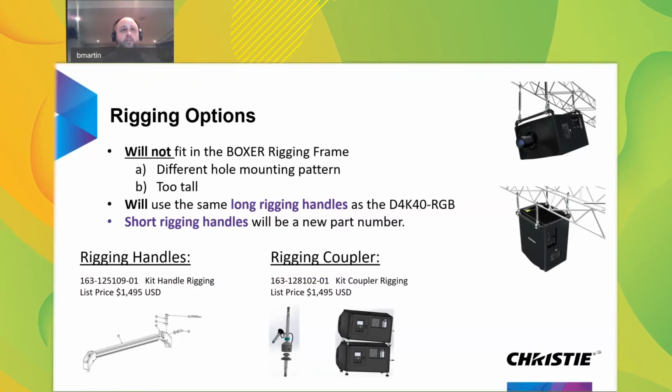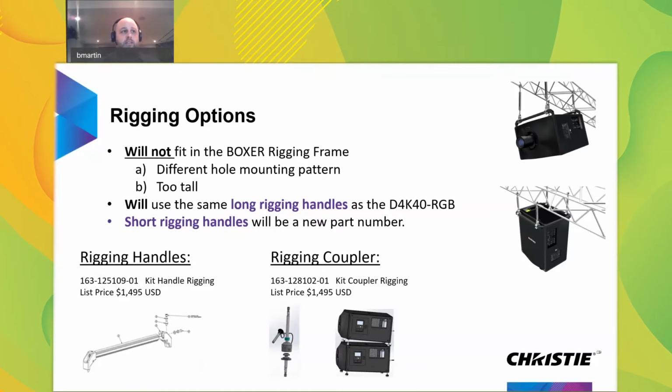short rigging handles available. And what I mean by short rigging handles is they're depicted on the right side of the presentation, so you can see the short handles go across, and they're able to rig pointing down or any orientation really. There's also rigging couplers, so if you want to stack 2 products together, you can just buy the rigging couplers, and they're the same as the D4K40 RGB as well.